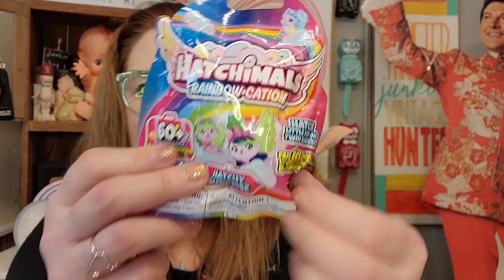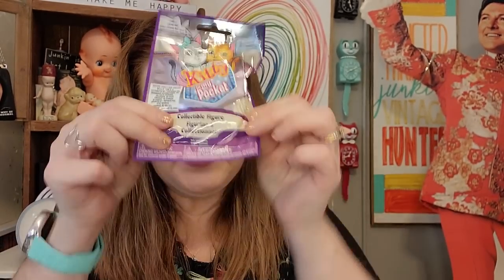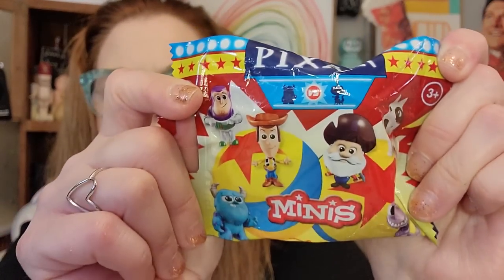But I also have some Hatchimals, some kitty in my pocket, some jungle in my pockets, some puppy in my pockets. And then these. I was curious about these. These are the Pixar minis. Really hoping to get a Forky, because that's my favorite. So sit back, relax. It's going to be a little bit of a longer video while I open up some mystery, some good anthropomorphic boxes of mystery. Come along with me.